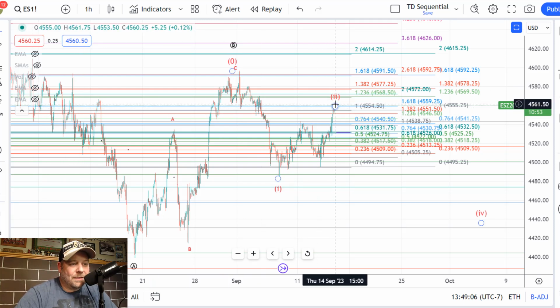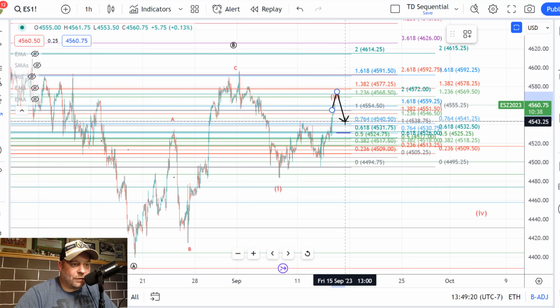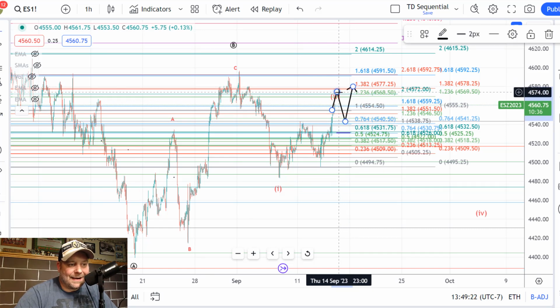So until they break through and show us that we are going to get a move back over 4570, the bearish pattern to the downside is still the primary. But again, pretty simple. If they come up and then test the pivot and hold over 4531 and then come back and take out this high, then that would be very bullish.